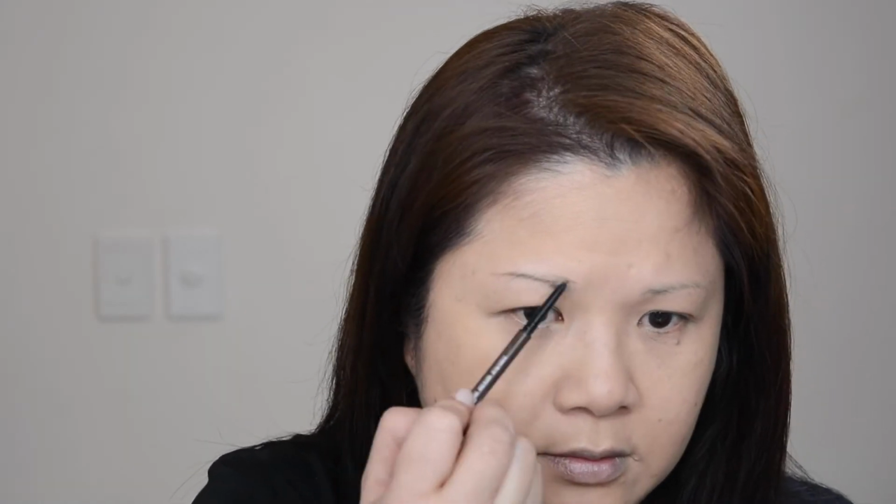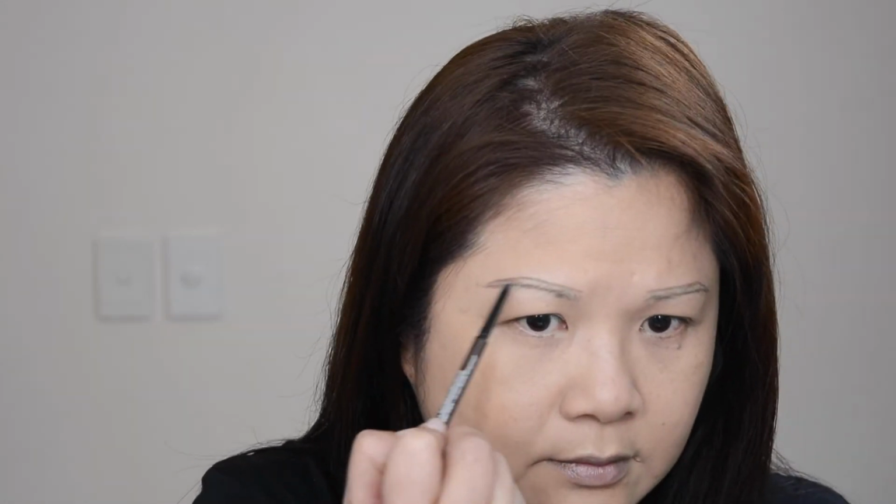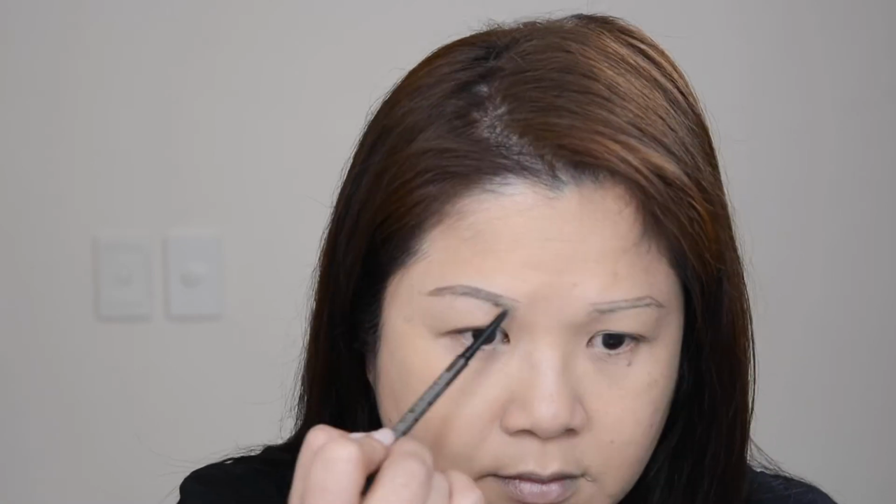My favorite eyebrow product is the Maybelline Brow Ultra Slim in the shade Deep Brown. The Gerard Cosmetics Brow to Go, in the shade Medium. I'm just going to be using this latter shade here, guys. Just going to fill it in.